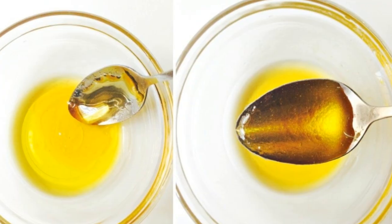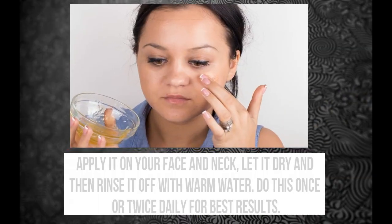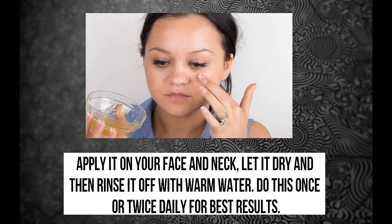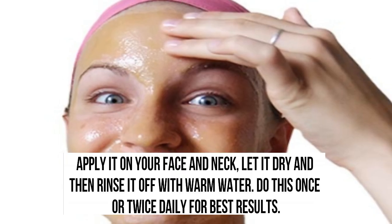Mix 2 to 3 teaspoons of the honey and a few drops each of the lemon juice and olive oil. Apply it onto your face and neck. Let it dry and then rinse it off with warm water. Do this once or twice daily for best results.